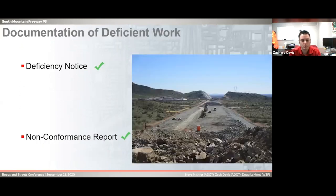Next slide. Some of the other documentation that IQF used throughout this was the deficiency notice and the nonconformance report. The deficiency was just any work product or process that wasn't in conformance with the contract, but that could be corrected by reworking it that day, basically.